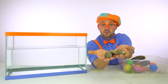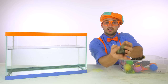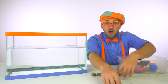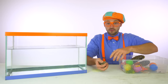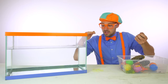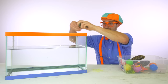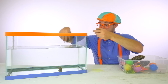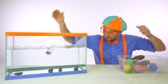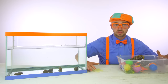Ooh, wow, look at these. Do you see them? Yeah, these are rocks. Well, they're really heavy. Whoa. So if these rocks are heavier than the water for the same amount of space, then they're gonna sink. So do you think it'll either sink or float? Yeah! Let's put them in. And look, they sink. Good job. Whoa. Okay, all those rocks went all the way down to the bottom.